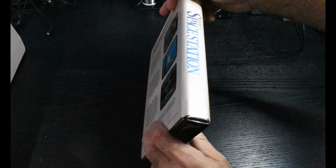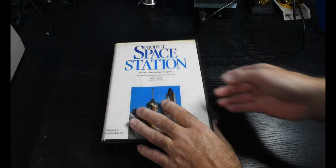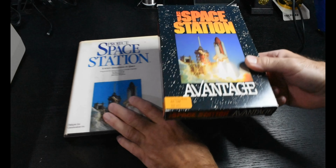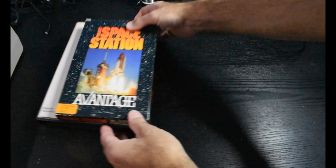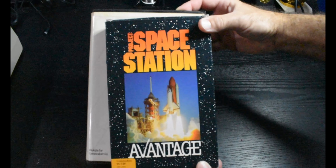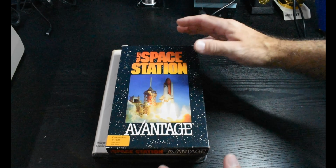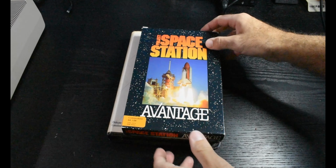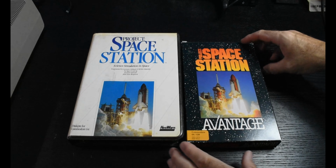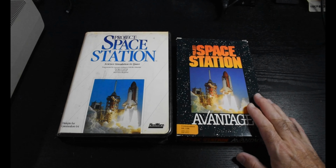So this is actually a fairly decent size. It's certainly a good book-size package. It just so happens that I have another package for Project Space Station, which was a little bit smaller, as you can see. Retailers liked the smaller boxes because they gave them more shelf space. They could get more games in that same amount of real estate than they could any other way. So, if you want to talk about shelf appeal, the question is, which of these is the best?